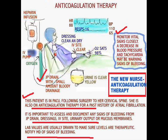It is important to assess and document any signs of bleeding from drains, dressing sites, urinary output, mucous membranes. Lab values are usually done, and therapeutic levels, if they're not, the doctor usually gives orders how to balance them up. If you take a look at this patient, everything is nice and clean. She's got clear urine. She hasn't got bleeding coming from anywhere.